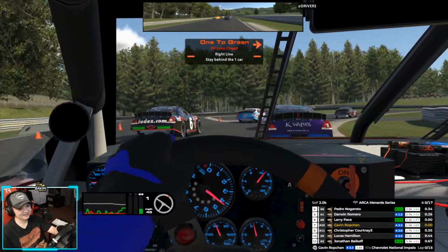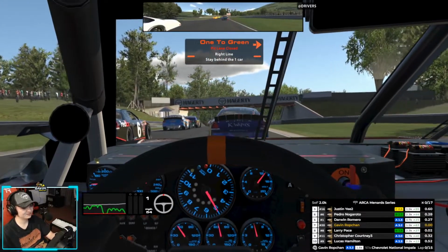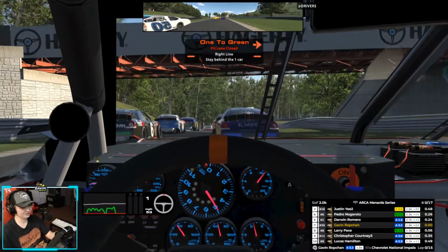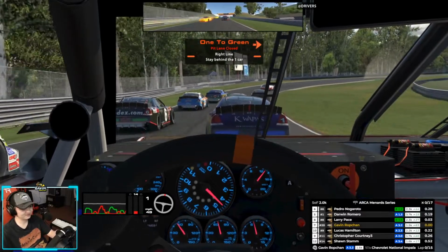Anyway, getting ready to go green. This is going to be a long race. Kinda. It's only 15 laps. Shouldn't be too long, but this is going to be a stressful race. That's one of the words I was looking for. Oh my god. A lot of cars.